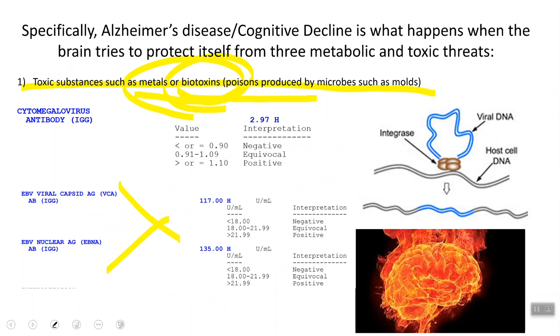So we're doing a functional medicine workup, a functional neurology workup, and these are some of the tests that I got back. So this is a virus. Viruses will get in your brain and cause your brain to be on fire. So you can see here, there's a couple different things that we measure. We want this to be negative, as less than 18. He's at 135. There's a couple different things, 135 and 117. So he is loaded with a bunch of different viruses. Here's another virus, cytomegalovirus.